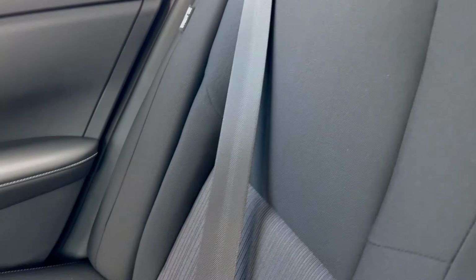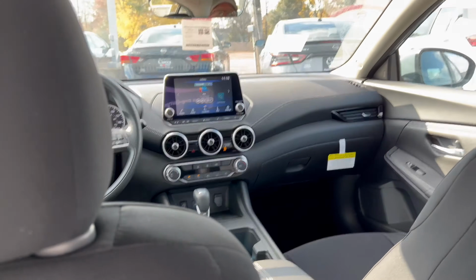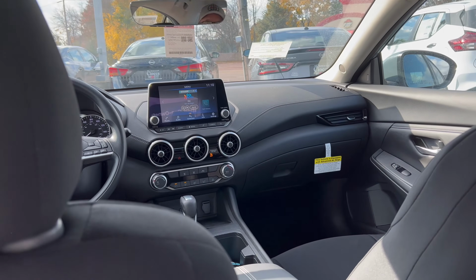Back seats, same cloth, same headrests. They look good. They feel pretty comfortable, but we don't have an armrest back here. And I've complained about this with a lot of other car manufacturers: I don't care what the trim of the vehicle is, we should have an armrest back here. They're making a couple of different configurations of the rear seat depending on what Sentra trim you have. Just make it one and give everybody an armrest. I think that's simpler. But here in the back, it is pretty comfortable in the back of this little Sentra.